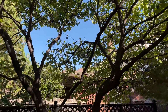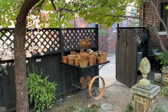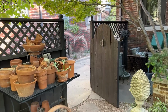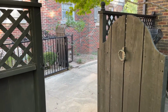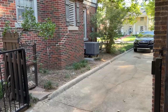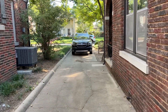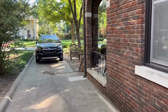Now, some of you are tuning in for the weekly tour. Just moments ago, I left the front porch, which will be our focus today, and there was a visitor of the tiny furry variety.